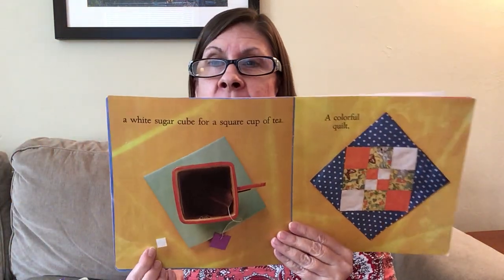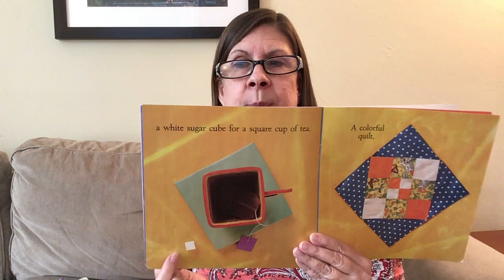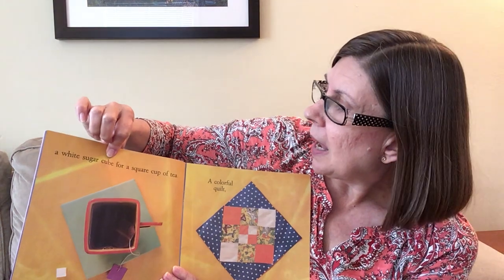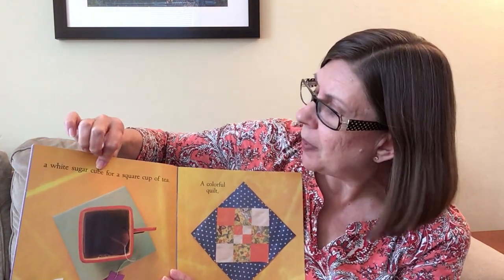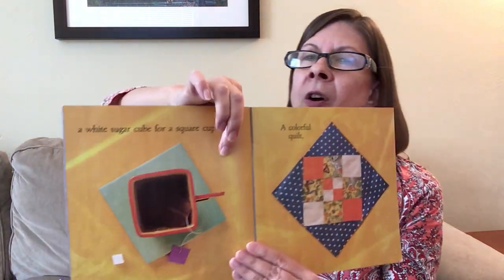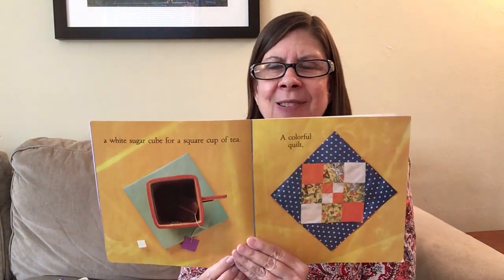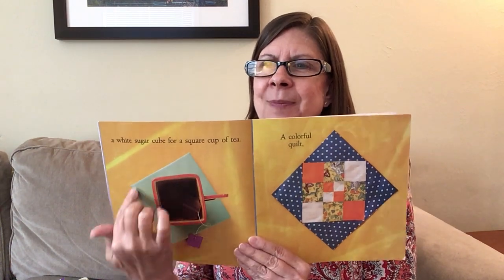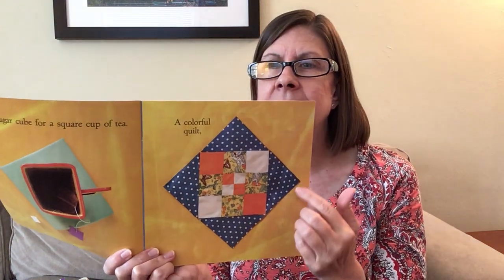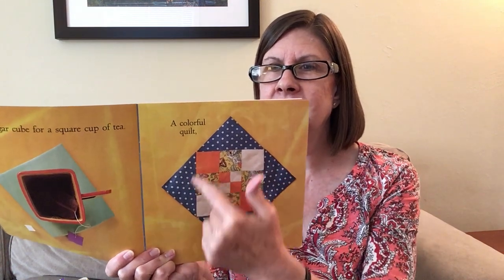A white sugar cube. Sometimes sugar comes in square shapes that we call a cube because it's squares all around. A sugar cube for a cup, for a square cup of tea. So we have a white sugar cube for a square cup of tea. That's kind of a neat cup, isn't it? Usually cups are kind of round shaped, but I like this square teacup. A colorful quilt. This is a square quilt. So there's a square in the middle.